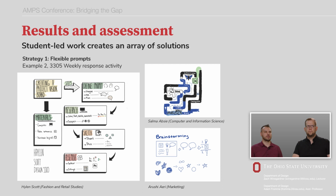We can see how they're using visualization transferred into their area, like fashion and retail studies, marketing, information science, so that they can clarify and find these different organizational qualities that they may not have before, and they can find immediate utility in this skill and this specific knowledge transferred into their area of major study, so that hopefully that is advancing their understanding of it.